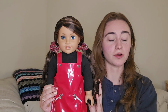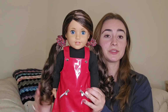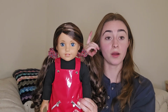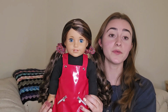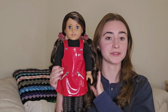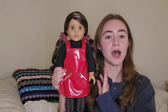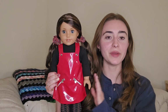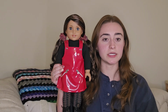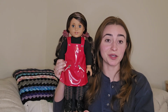I honestly have had her in this outfit for a while now, and I love having her hair in these pigtails too. I know they don't recommend keeping your doll's hair in one single hairstyle for a long time, but I struggle with that because once I have a doll in a hairstyle that I love, it's hard for me to see them without that hairstyle. So I think I might just always keep her in two ponytails, so I'm not that worried about it right now if it did end up creasing a bit, because I think she looks so cute in this look.